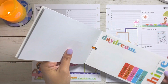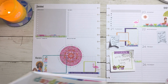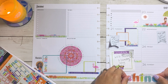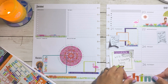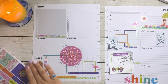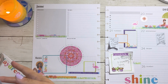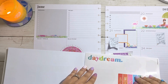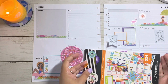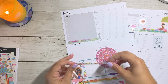I think I'm gonna put the little one up here and then the big one down here. So this one says it's your time to shine. I'm just gonna stick this like right in the middle here. Like that, super cute. And then the other one, if I can find it, where did it go? This one right here. Apparently this was my favorite page because I use it all in this one spread. And then this one is gonna go right here.